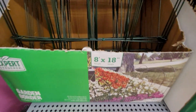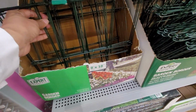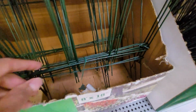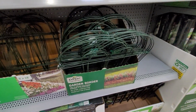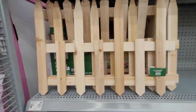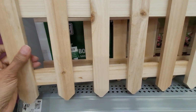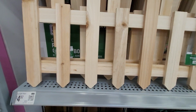These are some little trellises here. They have 8 by 18 inches. So there are a couple of them that are put together. You can just go ahead and stack it. And I think it's an inexpensive way to add a little bit more charm to your garden instead of just having it there. These are the wooden ones that they have, and you can actually paint these. It's actually upside down, so you'd have to flip it over, but you can always paint them in your favorite color, just to add your own personal style to your garden.